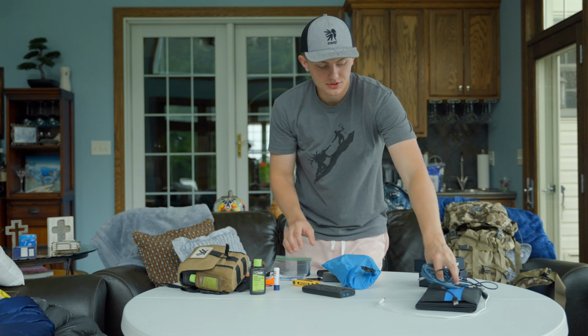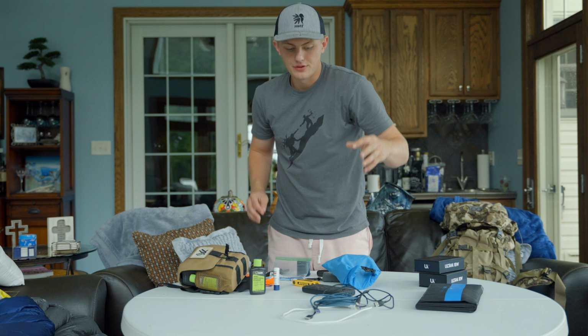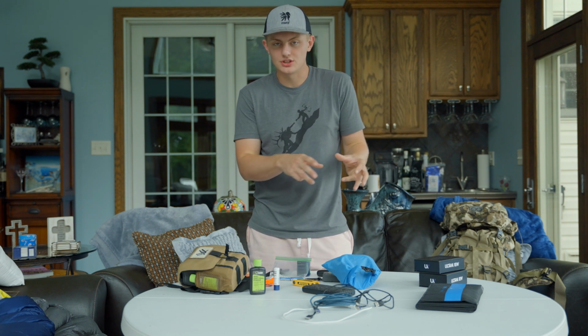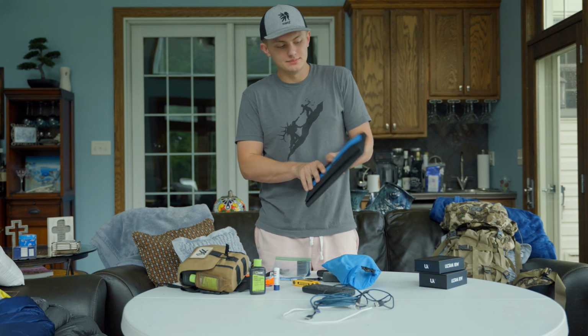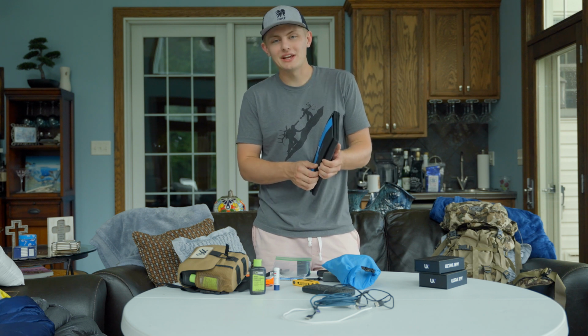And with that comes all the cords that I'll need, whether that be camera cords, microphone cords. All of that is just stuff I can charge with. And then this thing is a new add-on. This is the Big Blue solar charger, 28 watt.